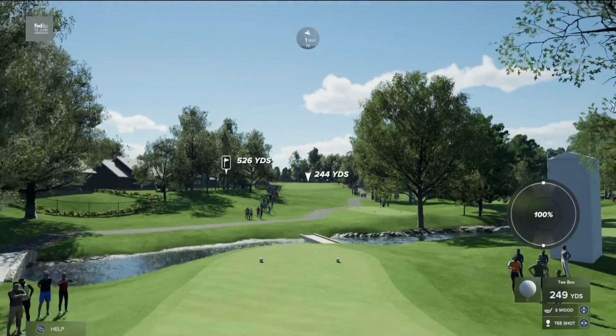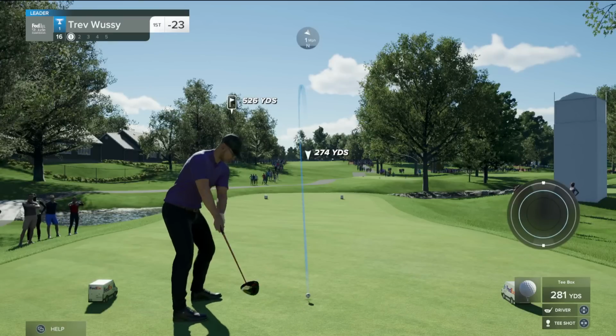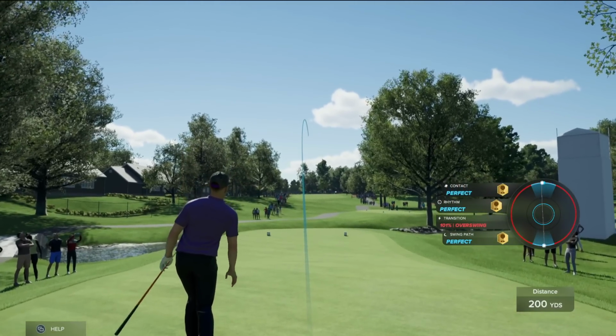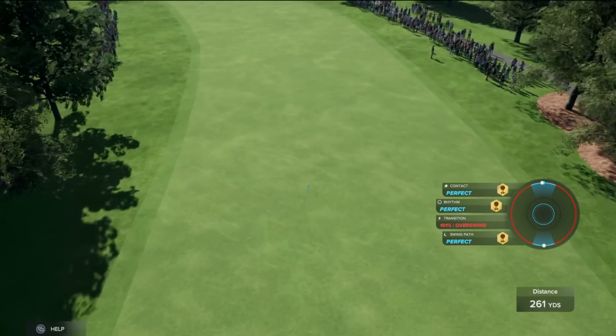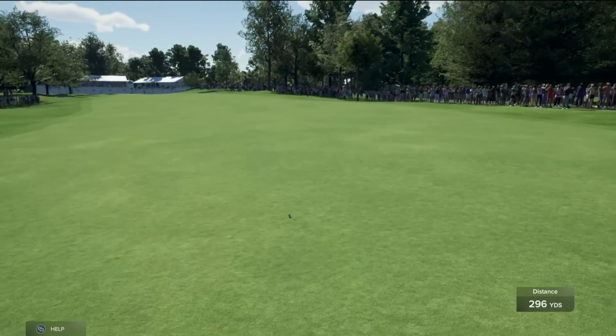Teeing off now on this par 5. Oh, just find the fairway. Find the fairway, and it's a go zone on this reachable par 5. Oh, I can hear the golf claps around the course.